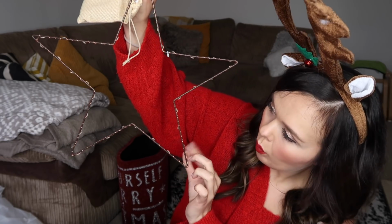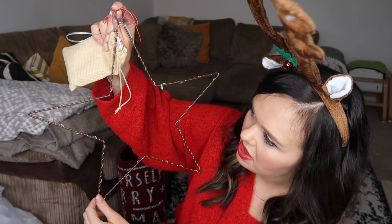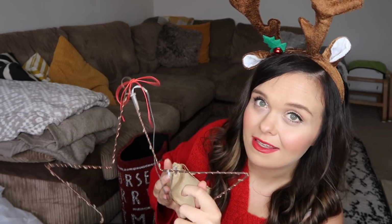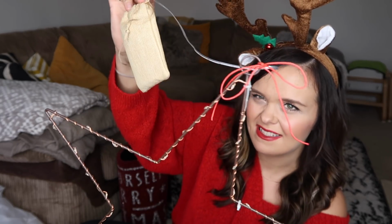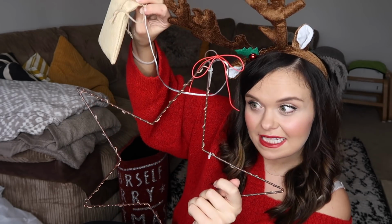I also got this wire heart, which actually has copper LED lights all around it, and I think I'm going to put this in our hallway again. The only thing that I'm not too sure what to do with is this little battery pack that goes with it, because it's a bit awkward, isn't it? Like, where do I put that? Because it doesn't look great, but I got that as well.